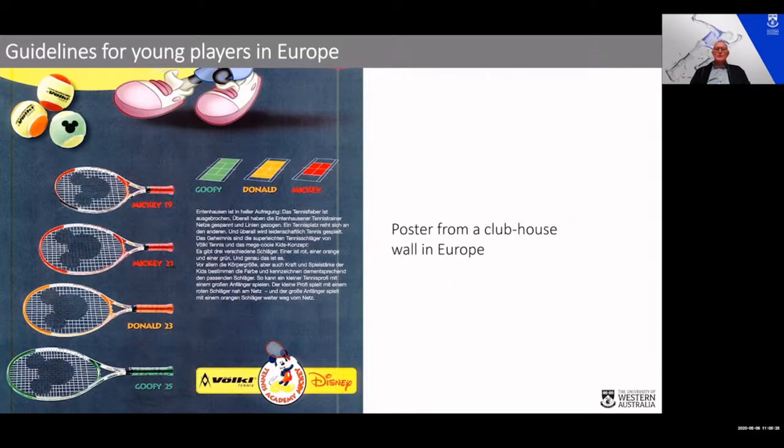I saw this brochure on the wall in a clubhouse in Europe, and it's interesting if you look at it. Here, someone would arrive for a lesson. They would know what group they were classified as. They might be a Mickey 19, so you can see it's linked to Disney characters. And a Mickey 19 is a shorter length racket than any of the others, so it obviously relates to a younger player. That person would then presumably use a red ball and they would play on the red court.